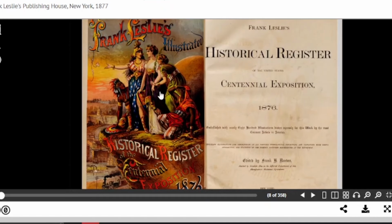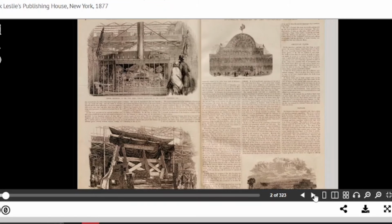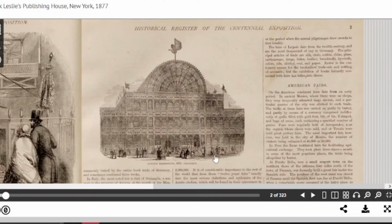Look at this design on this. But yeah, as you can see, he goes very in depth into the Centennial Exposition, and he illustrates a lot of the stuff for you. So that's very cool. Now that looks like London. Is that London Exhibition 1851? So that is the Crystal Palace from London.